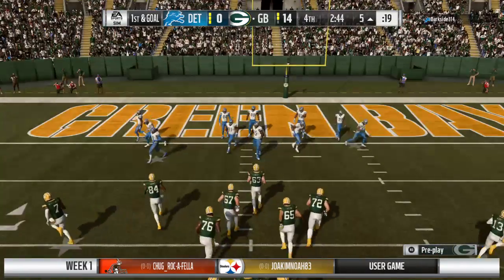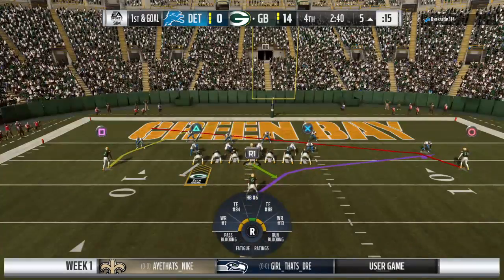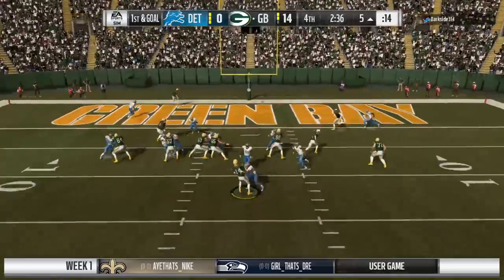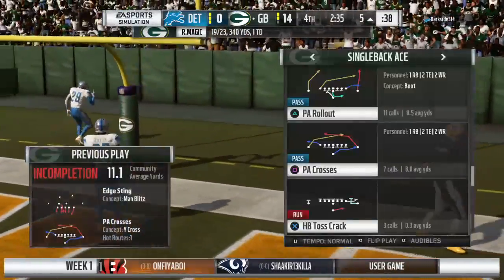Two big plays in succession. Not sure this D knows what hit him, but now they got to get ready. It's 1st and goal. Off the play fake, he'll look to throw toward the center of the field, but it's incomplete.